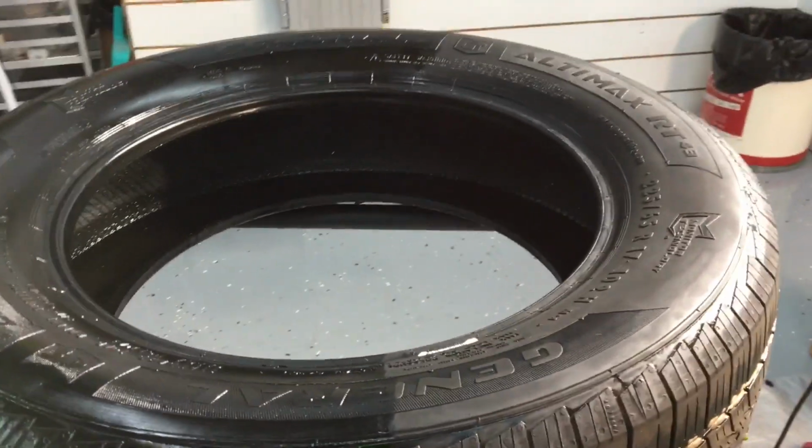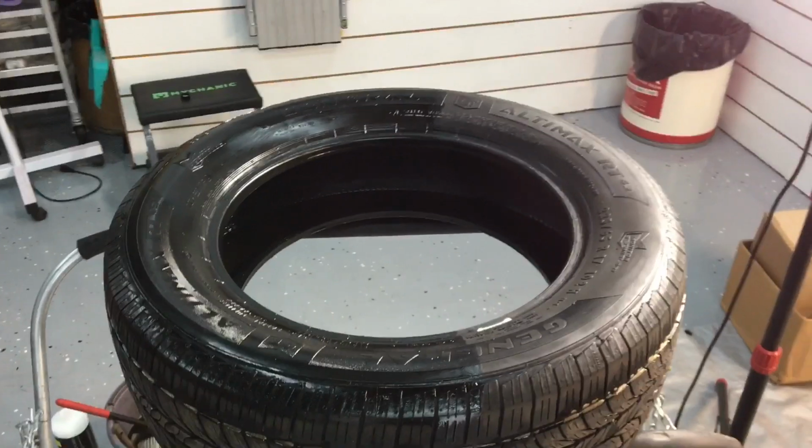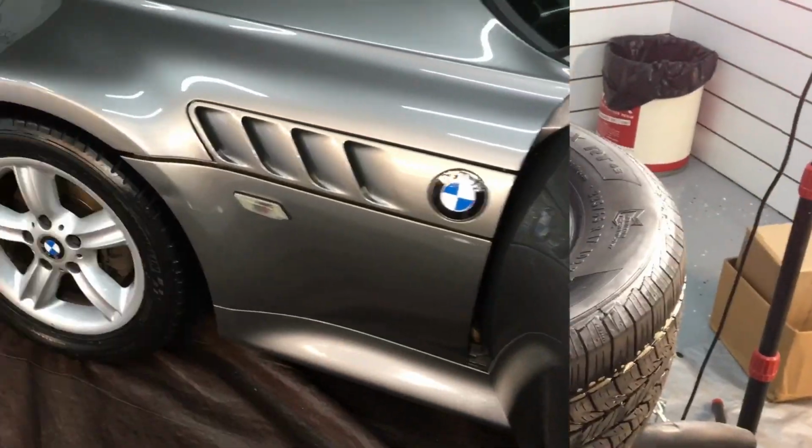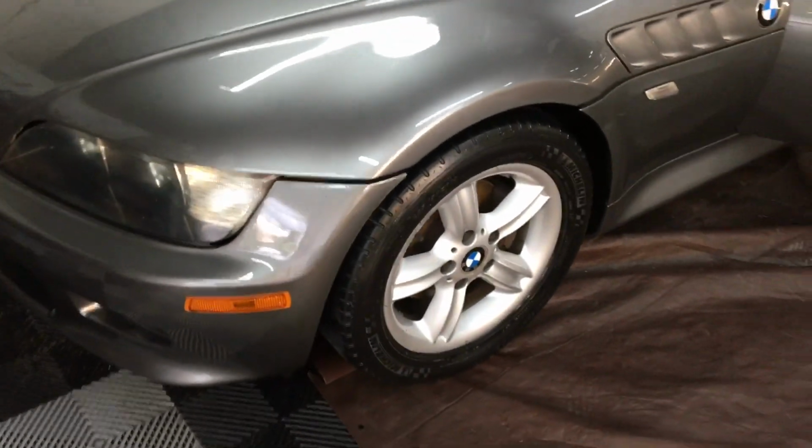Now we can compare the two side by side. And since I have a car in here where a customer likes the look that Longevity will give you along with the durability, that's what I applied to his tires, and this is what they look like cured.